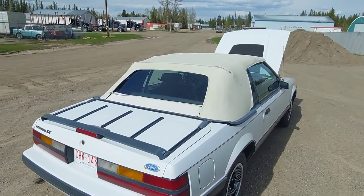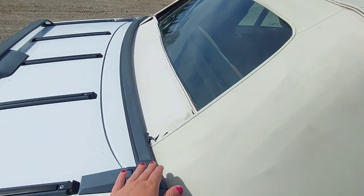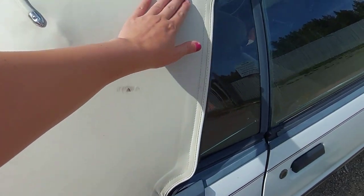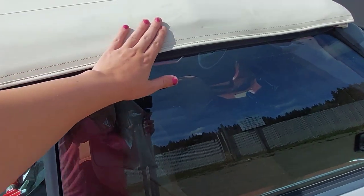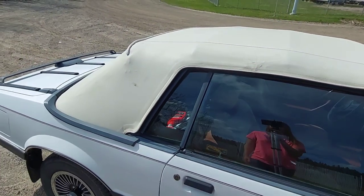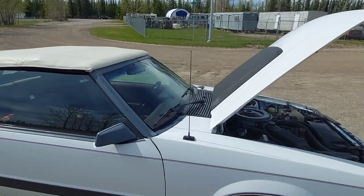with the top up. And honestly, this top is in pretty good shape, although it could be replaced just because there is a couple of tears in it. Small little tears and stuff like that. It doesn't actually leak that I have seen so far. But I'm pretty sure this is the original top on the car. So it's pretty impressive that it's lasted this long since 1986.